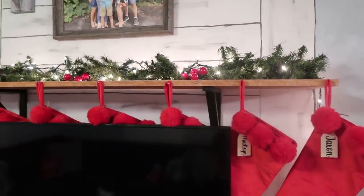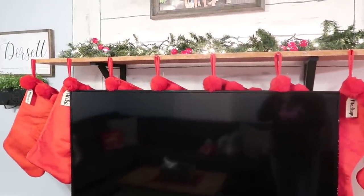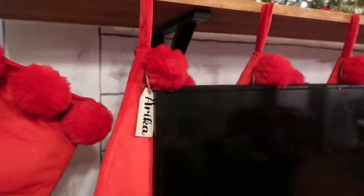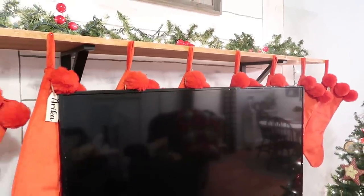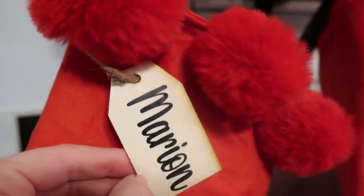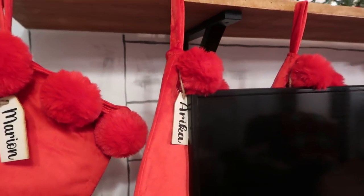I think it's beautiful, so I replaced my stockings with these beautiful red ones I got at Hobby Lobby. Everything Christmas is 50% off, so these were less than $6 a stocking. And since we've added a few more kids to our family, two of our kids got married, so we have a lot of stockings. So I wanted them all to match. Then I picked up these little wooden tags from Hobby Lobby as well, and I used my Cricut and put each of our names on them and tied them with twine around one of the little pom-poms, and I think they're adorable.